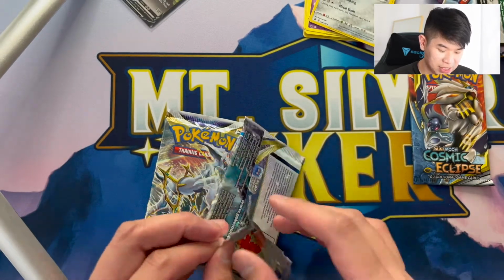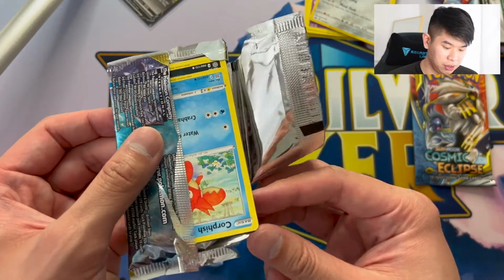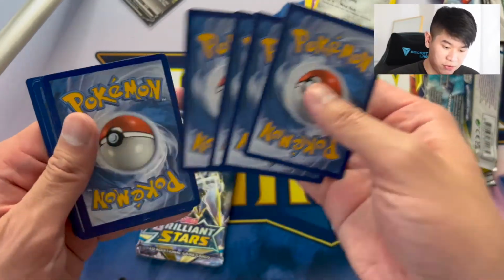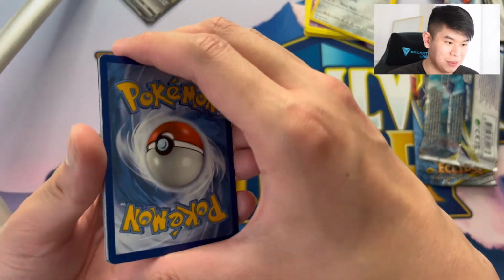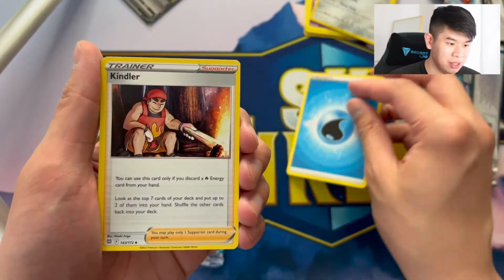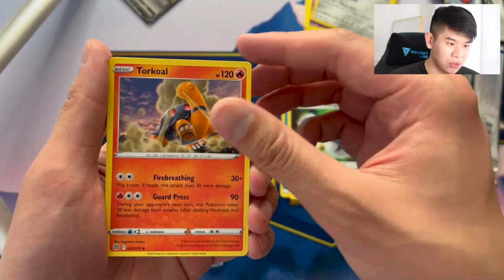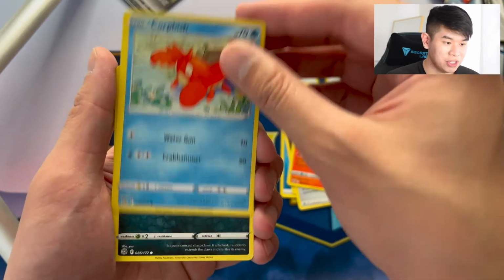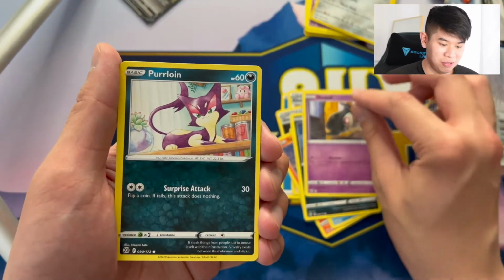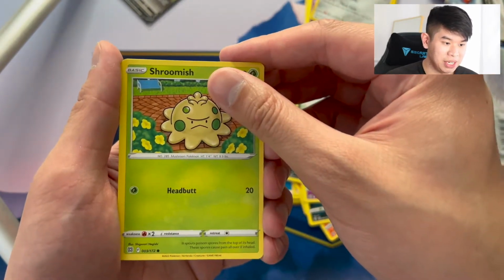All right, I'll do my best to not spoil myself by not looking at the code card. Set that to the side, bring it out. Four to the front. Let's see what we have in here. We have the water energy, Kindler, double turbo energy, Torkoal, we have Corphish, Sneasel, Duskull, we have Purloin, Shroomish, our reverse holo should be next.